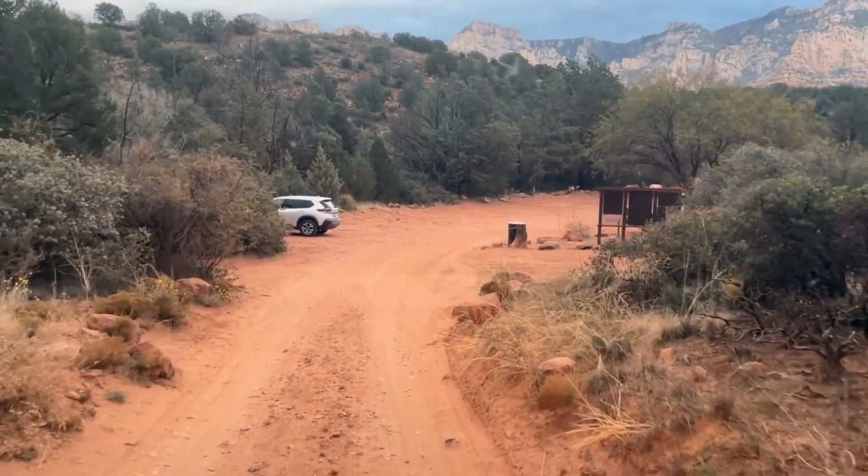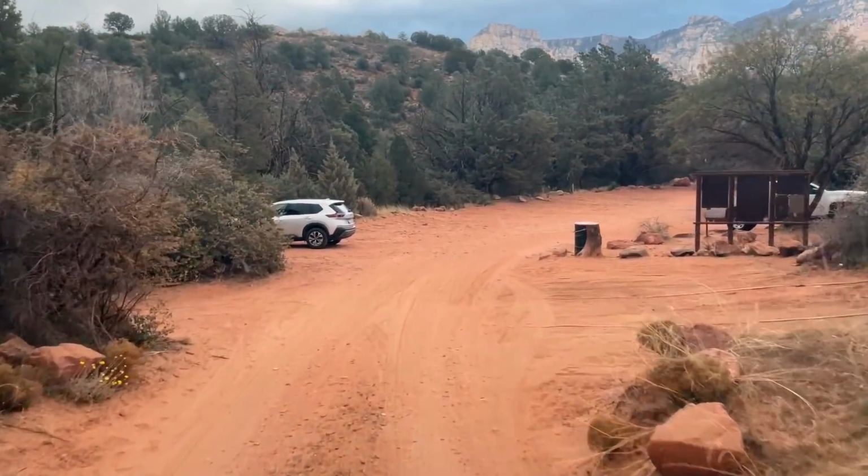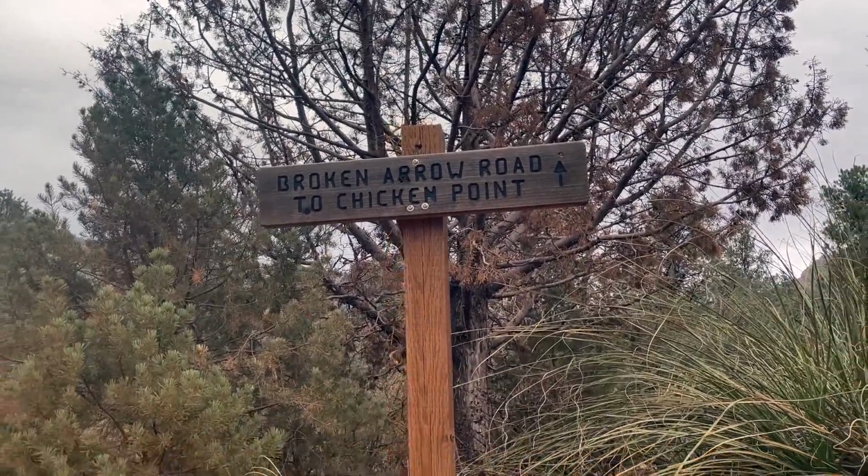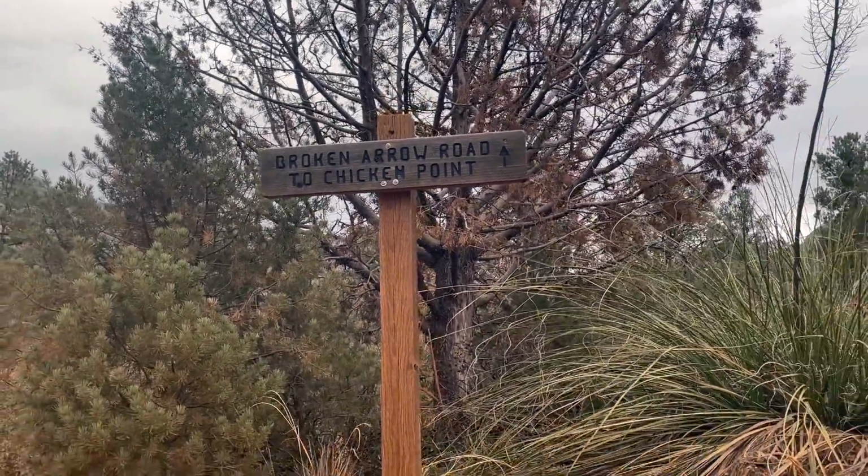There are tons of hikes in Sedona that I would love to do. All of them are super popular and heavily trafficked, but we may have lucked out today. We got to the trailhead and we're on the Broken Arrow trailhead. We got here at 8 a.m., but the weather is not looking so good, which is probably keeping people away. And we brought our e-bikes because this is also a very popular four-wheel drive track. It's only 4 miles long.